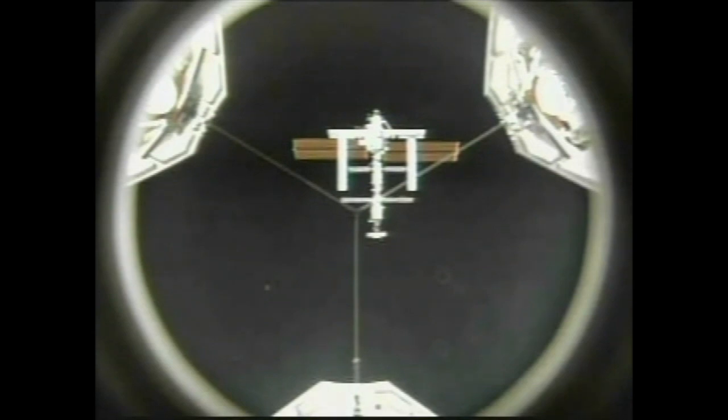The International Space Station, growing ever larger in the field of view. Again, this view from a centerline camera mounted in the orbiter docking system. 870 feet separating the two vehicles. Sergey, they're now at 900 feet and closing.